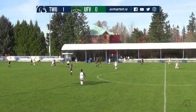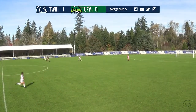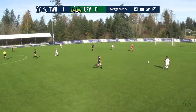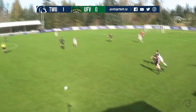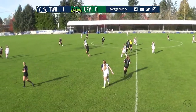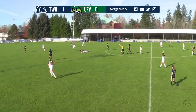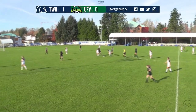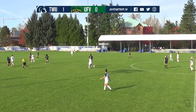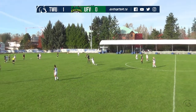Spartans looking to make it 2-0 here at Chase Office Field. Here's Hicks. We're in the 66th minute here. Cascades looking to pick up their first win in their exhibition schedule. Spartans looking to make it 4 in a row.